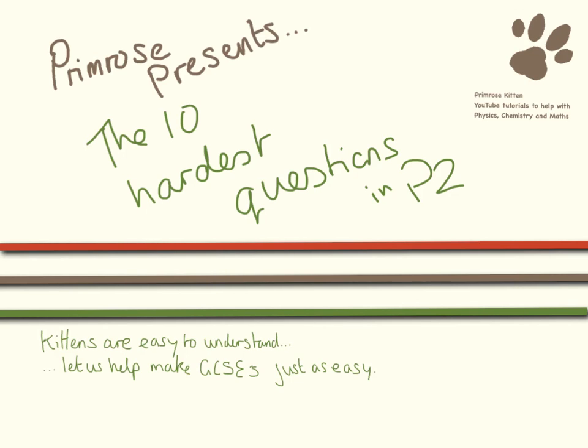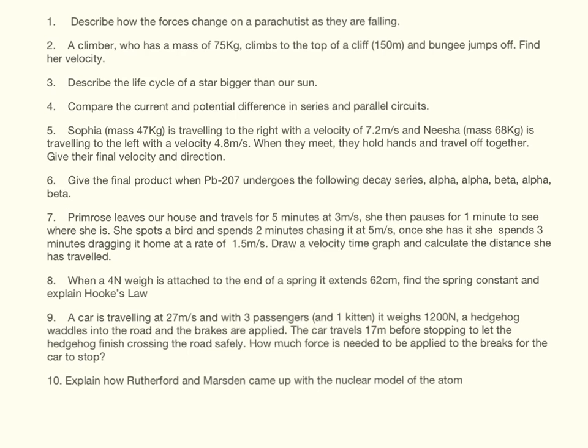Here are my 10 hardest questions in P2. So here are my 10 questions. In past exams, 40% of the questions have been maths questions, so I've put a lot of maths questions in here. It's going to be combining equations.